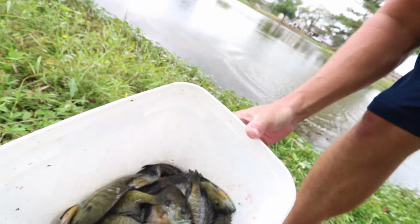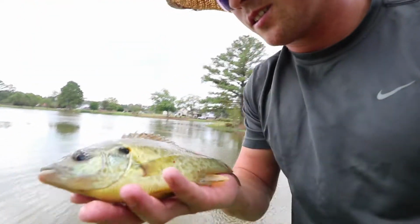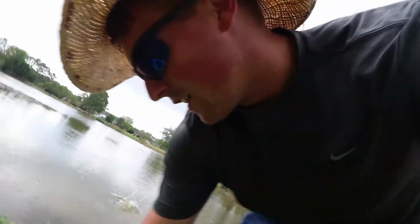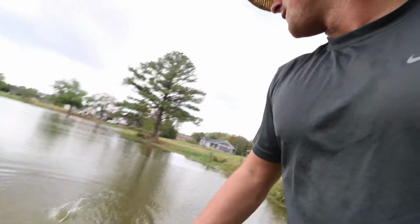There they are. Look at that. I think this is one of the biggest ones right there. It's a red ear, or they call them shell crackers down here. And here's another one of the biggest ones. Look at that, giant. So, gonna dump these in, and it's gonna be a lot of food for these bass to eat. I'm excited to make this pond healthier.